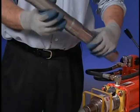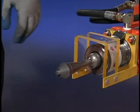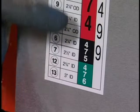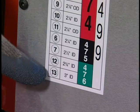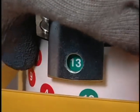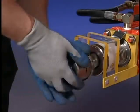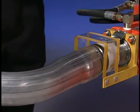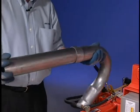And check the fit. Now we'll be expanding to 3-inch inside diameter. The same 499 arbor tip will be used. The expanding chart shows a green 476 segment set is needed with a collar setting of 13. Line up the green 13 in the collar. Install the green 476 segment set. Insert the pipe and expand to a 3-inch inside diameter. Check for a good fit.